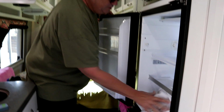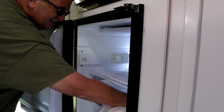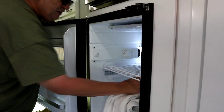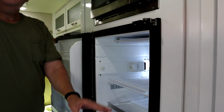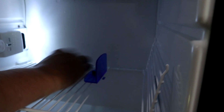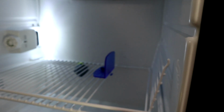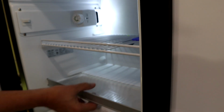Okay, so I just kind of mopped up a little bit more water here as this thing slowly defrosts. And one of my new friends on Facebook, Dutch, gave me this little gadget right here, and it just kind of keeps stuff from falling into the pit right there. So if you have something there, it won't roll and fall in there. It's kind of neat. I like it. Thanks, Dutch. And let's see, just let this thing defrost a little bit more.